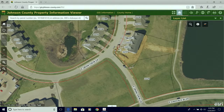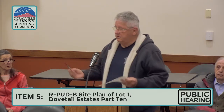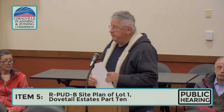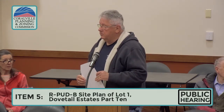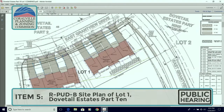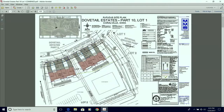Plus, I'm assuming there are 3 floors, right? 3 floors. And the basement is habitable? Walkout. So you're looking at 2,100, 2,200 square feet. Yeah, if it's 1,800 with the 2 floors and whatever they finish in the basement. Okay. Thank you, John. Does anybody else wish to address the commission on this item? Okay, we'll close the public hearing.